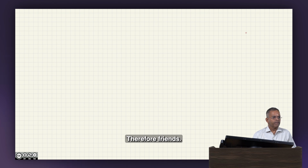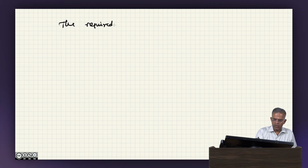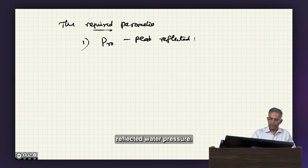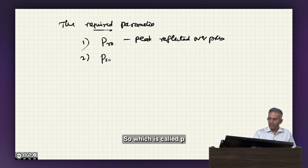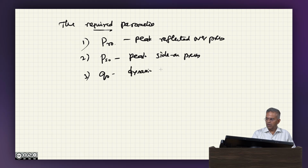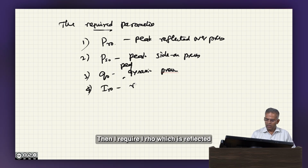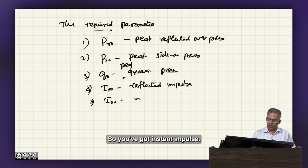Therefore, friends, the required parameters to calculate are as follows. One, I need to compute PRO, which is peak reflected overpressure. Then I require PSO, which is called peak side-on pressure. Then I require Q naught, the dynamic pressure, which is the peak dynamic pressure. Then I require IRO, which is reflected impulse. Then I require ISO, which is called incident impulse.